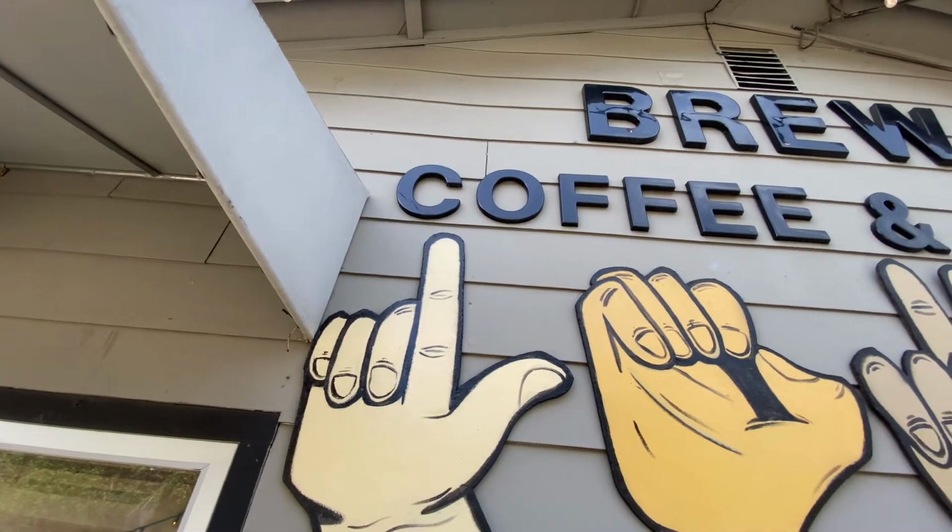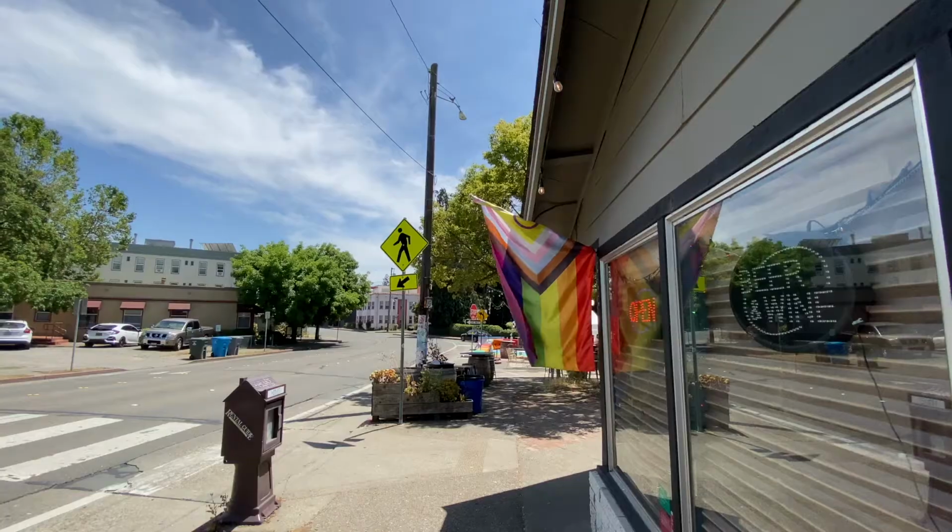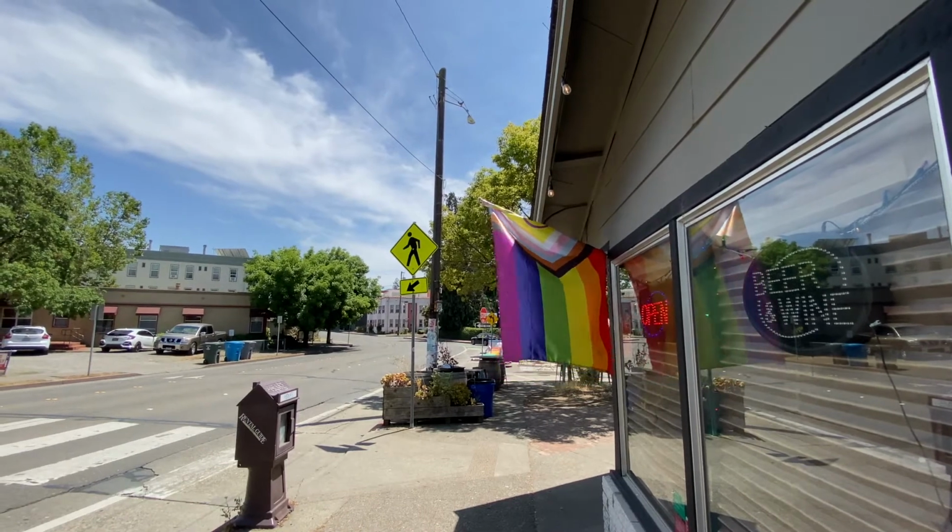Place number 2, a place I've been to a few times. I can't say it's my go-to because that is another place called Aroma Roasters, but we're talking about coffee. Brew Coffee is right here in the St. Rose neighborhood. If you like white mochas, I did have a white mocha there, and I gotta say it was bomb.